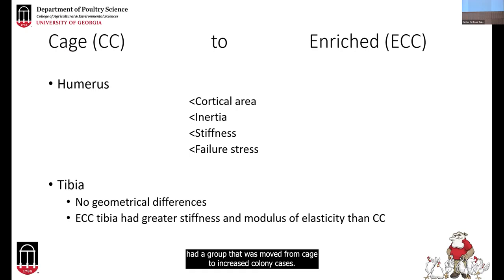And then we also had a group that was moved from cage to enriched colony cages. Enriched colony cages are, if you have to think about it, just a larger cage where the birds have opportunities to walk, maybe do a small jump, and the flock size or stocking density is anywhere from about 40 birds to 90 birds in commercial systems. Even moving them from cage to that slightly more extensive environment in the lay phase brought some positive changes in cortical diameter or cortical area, bending moment or moment of inertia, stiffness, and some other material properties. And that was for the humerus. For the tibia, we didn't see any geometrical differences.